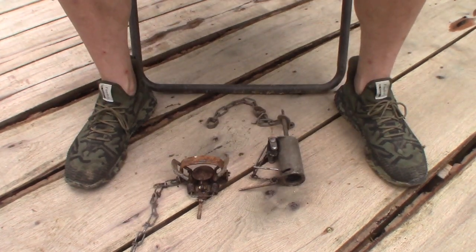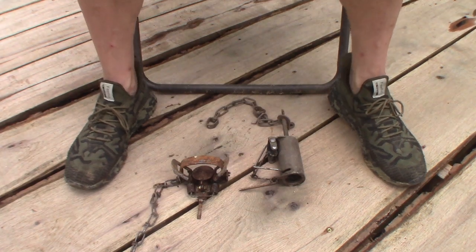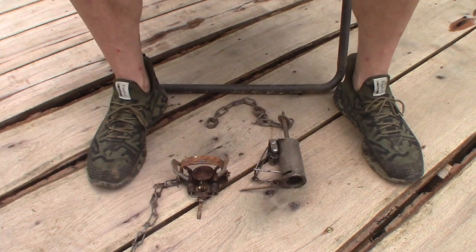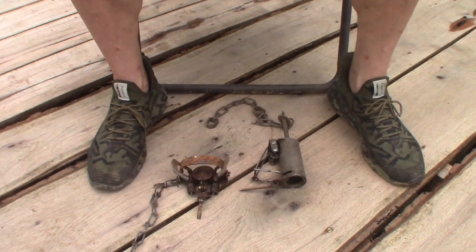And this video is really just to demonstrate the two different types of traps that I use and help you with your raccoon problem if you have a raccoon problem. And these would also work for possums as well, but this one especially is a coon trap. But anyway, moving on. How I solved the problem here.